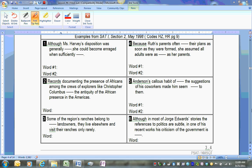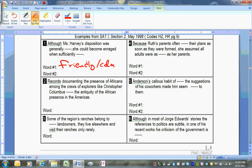So, yeah, Elizabeth, go ahead. Do number 1. What do you say? I said calm. Okay. So, friendly, calm, and provoked. Good. Yeah, provoked's a good one. And actually, provoke was actually the right one.